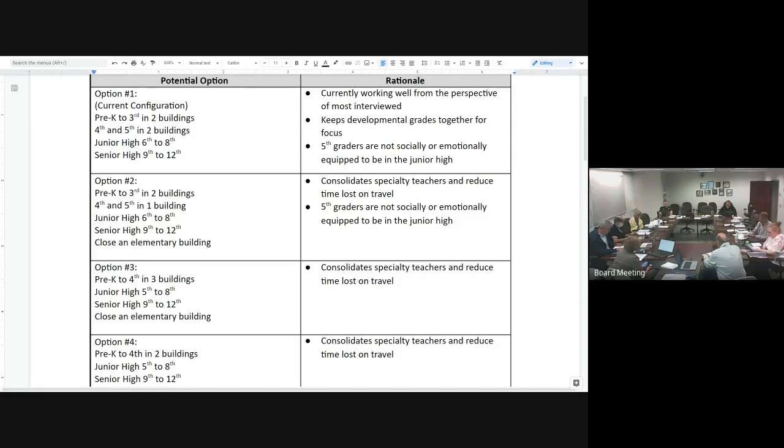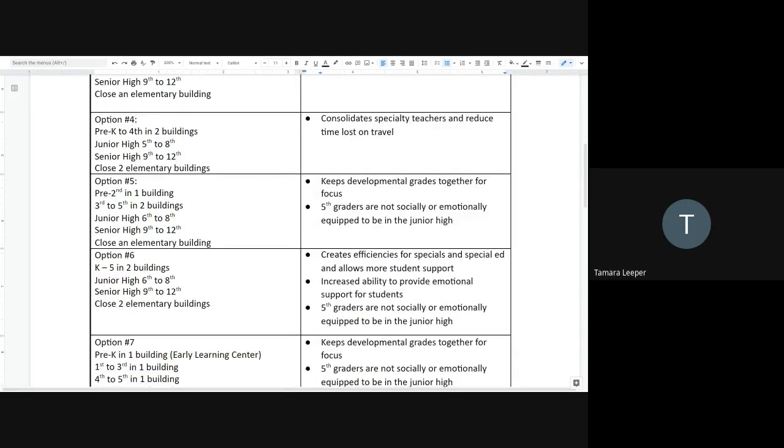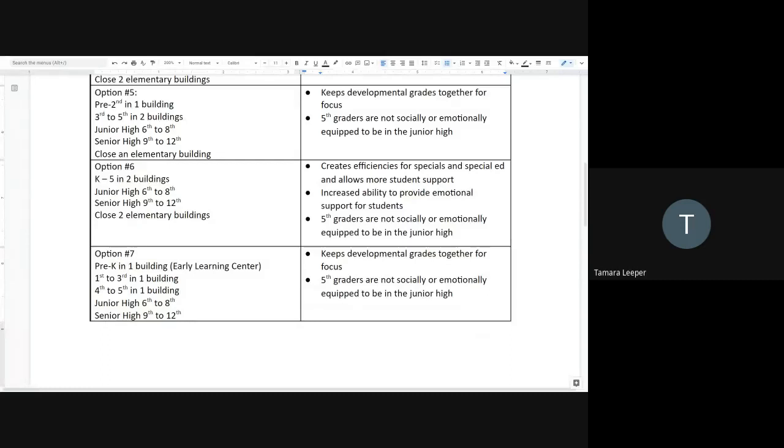Okay, option 5, how well would this building configuration support creating an age-appropriate learning environment? Can you please scroll down to option 5 because we can't see it, those of us who are virtual. Thank you.